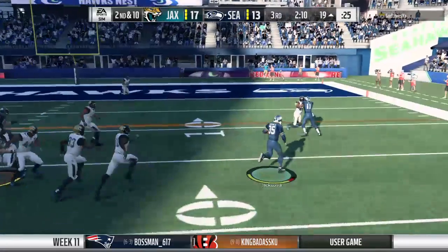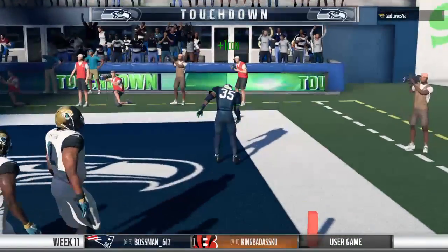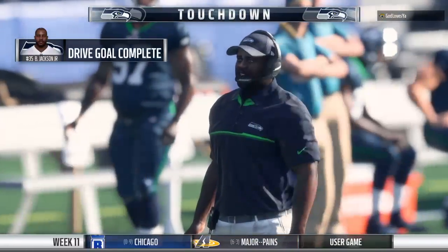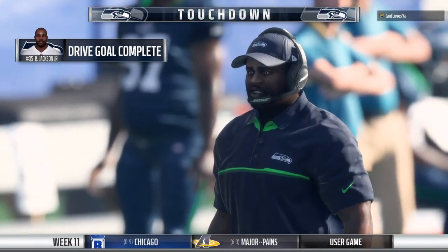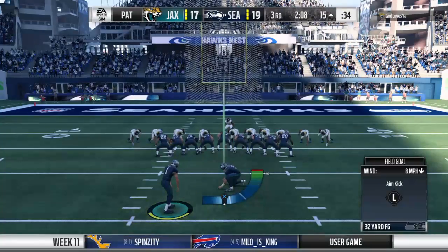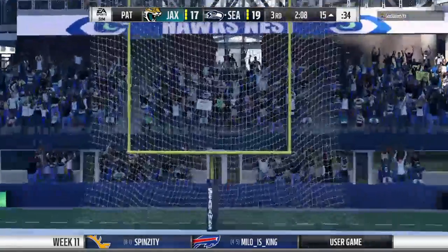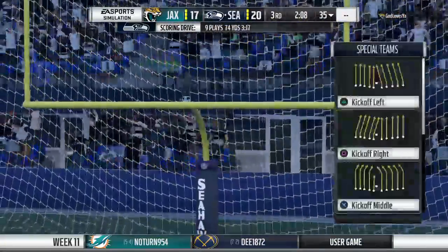Now a handoff here to his running back. And he is in for the Seattle touchdown. A great play there. His 19th touchdown now on the season. And the Seahawks are able to strike for 6. He missed one earlier, remember, but this time he gets it to go.